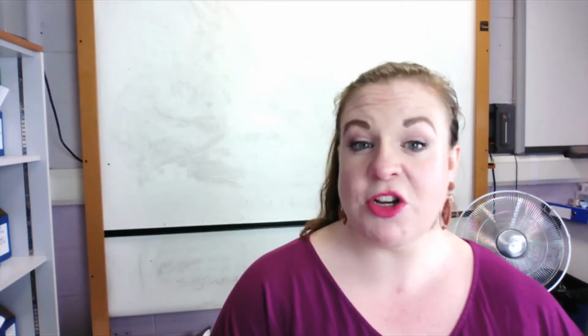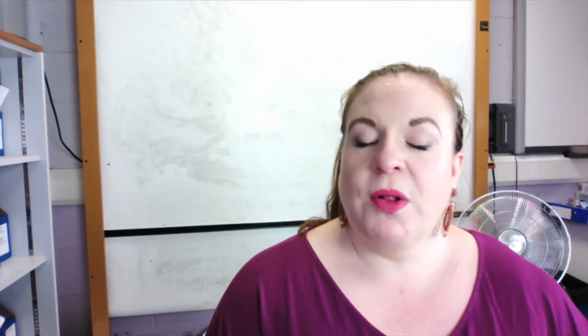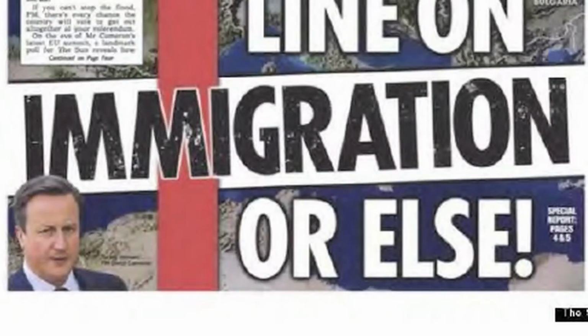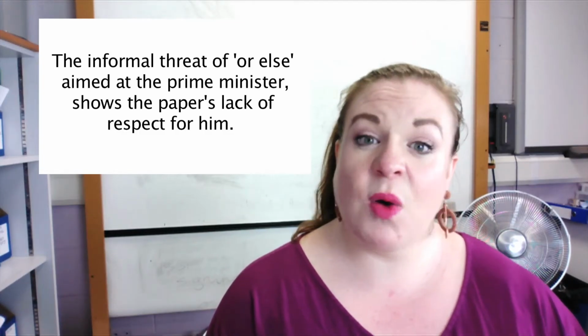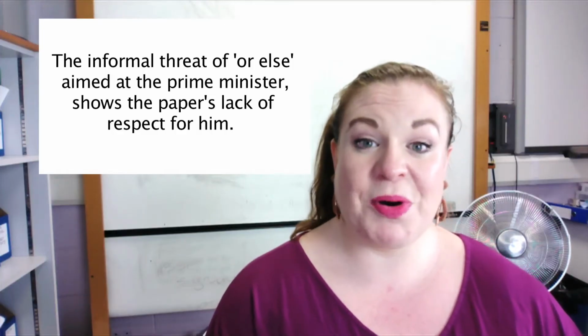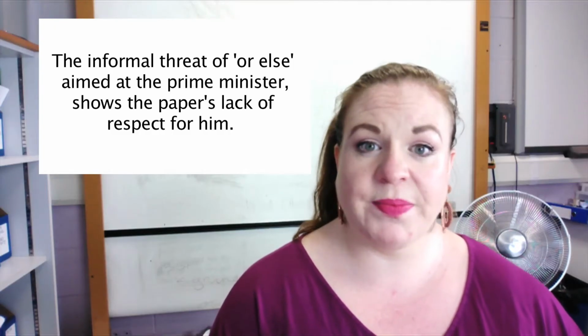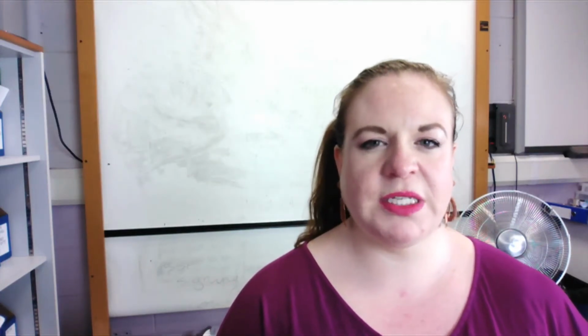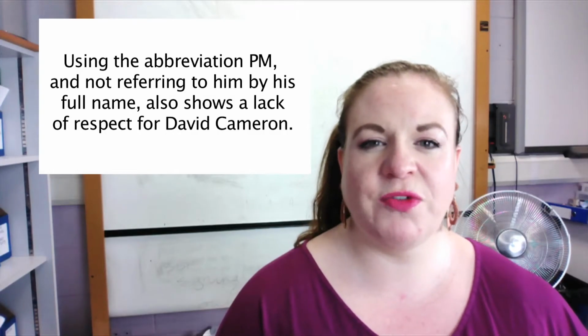The headline seems to be addressing the Prime Minister, who at the time was David Cameron. It's quite informal in its tone. The fact that it says, "or else," suggests that they feel, as the newspaper, that they are more powerful than David Cameron and that they are warning him. So to warn someone like the Prime Minister about something suggests that the Sun feels as though they know more than him. As well as being quite disrespectful to David Cameron in the tone of the headline, they also kind of just refer to him as the PM in the words just above the headline. So they don't really even use his name, which perhaps shows another level of disrespect.